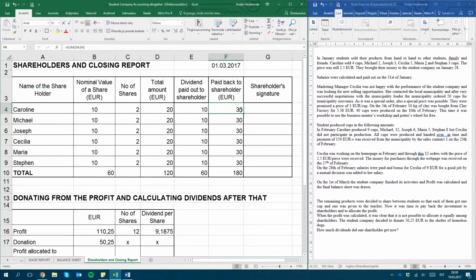first of all, their initial investment, which was 20 euros, with extra dividend. It is important to keep in mind that dividends can only be paid according to the shares issued. So it doesn't matter who did most of the work in the company. It doesn't matter who didn't do anything. The dividends have to be paid according to the shares issued. So there is no other option. That's why we recommend you to pay salaries during the operations of the company, so that people who are free riding will not benefit.